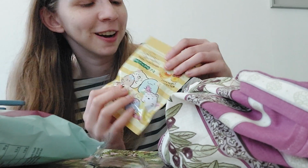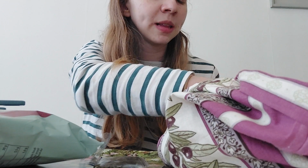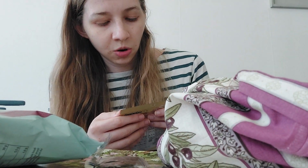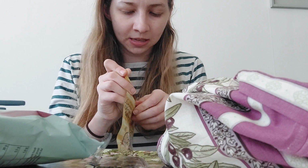Yeah, it says 25 crowns. All of the money from this place is going to the Japanese association. So yeah, let's try one of these. I'm excited to try.